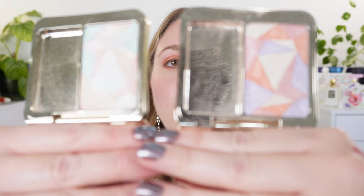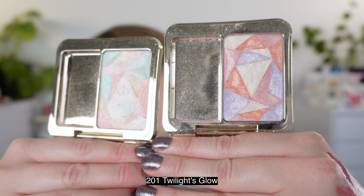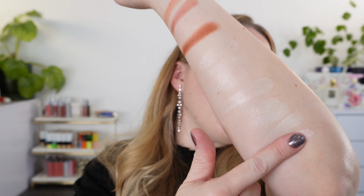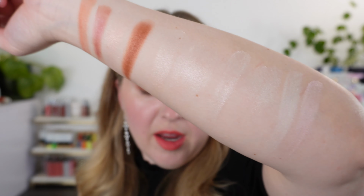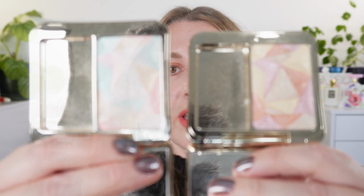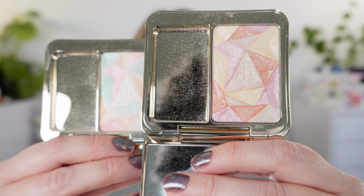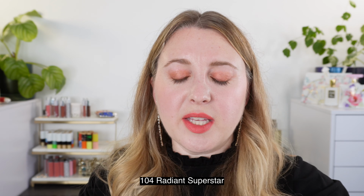I also want to take a look at this one, which is 201 Twilight's Glow. So again, new one, and this is permanent 201 Twilight's Glow. This is gonna be deeper. And this one we're looking at purples and pinks and reds. This is definitely gonna be a lot rosier. Look at that. You can see the pink sheen there. It's gonna be a bit deeper. Now looking at last year's, we have the new one, last year's 104, which was called Radiant Superstar. This is the one that was exclusive to the Cle de Peau website.